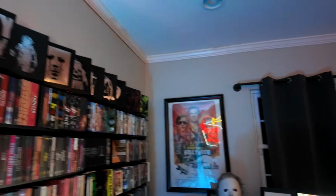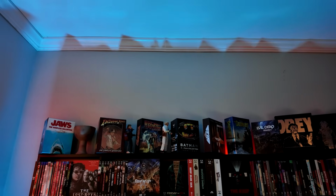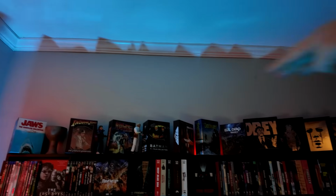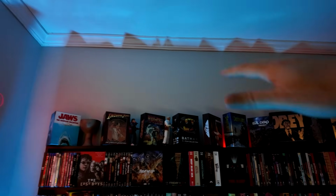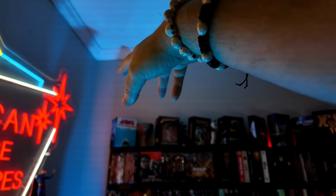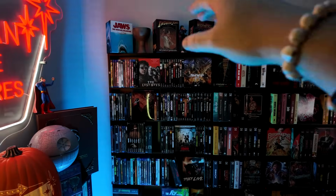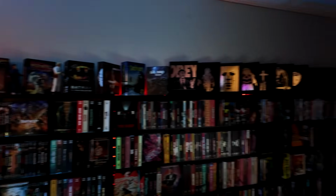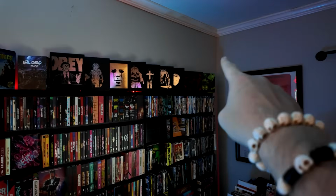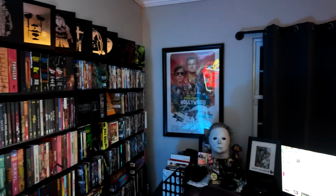So what I'm thinking I may do is on each side. The shelf is 6 feet right here. It's going to go across the top. It's 6 feet. This is 12 feet across. So I'm thinking on each side, what I may do is get a front snapping poster frame. One there on the end of the shelf. One there on the end of the shelf. And rotate like my Scream Factory posters. I may do that.